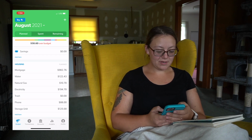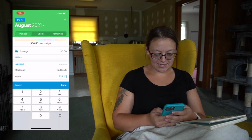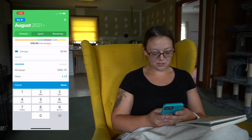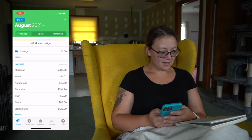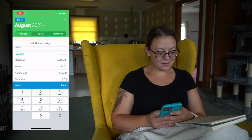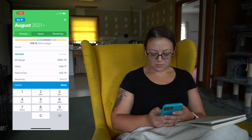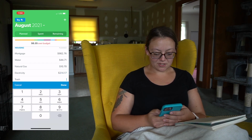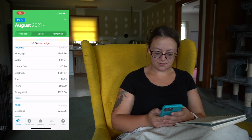All right, so now we're gonna go down. Mortgage, of course, is the same. Our water bill is not gonna be $122, but it's actually gonna be $44.71. Natural gas is the same. Our electricity did go up another couple of bucks. So we're gonna do $214.17 in that one. Our trash is a whopping 15 cents, guys. 15 cents. I don't understand it.